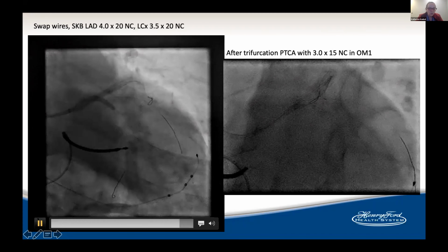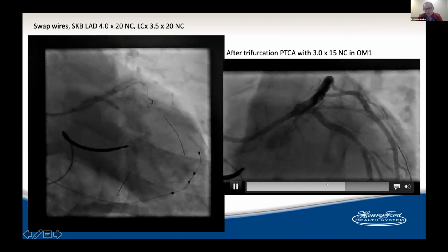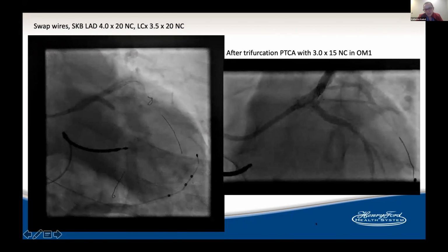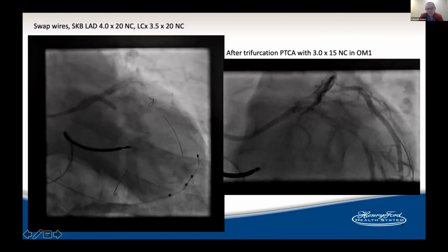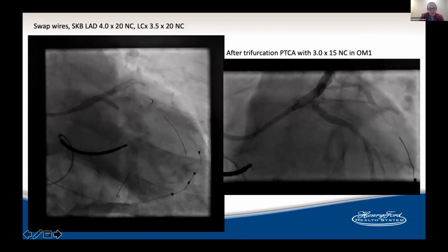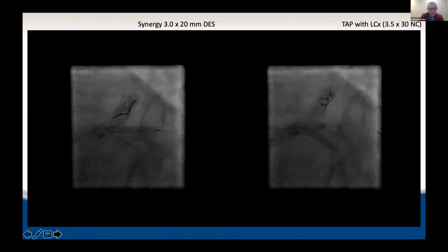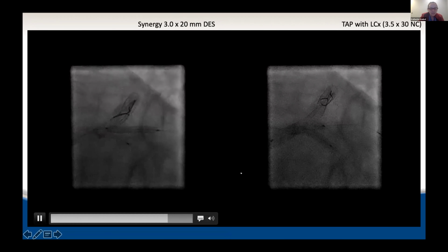So then we swapped our wires. We did simultaneous kissing balloon inflations. And then we did trifurcation balloon angioplasty here with a 3.5 by 15 NC into the first obtuse marginal. Unfortunately, I don't have an angiogram of it, but we did get a dissection after we did that and decided to go on to stent.